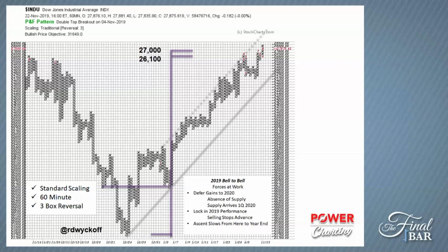I love this bar on the logo of the final bar because you can see in that bar that the market opens on the low of the range, and it's a trend bar, and it closes right near the top. I think if you were to look at 2019 in aggregate as one bar in a chart, it would look just like the bar on the final bar logo. So anyway, with this in mind, let's go to the next slide.